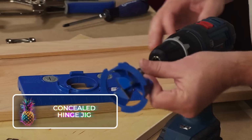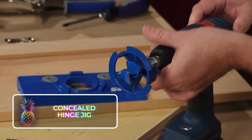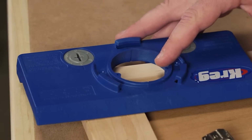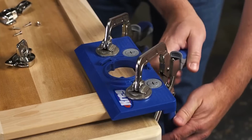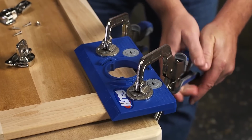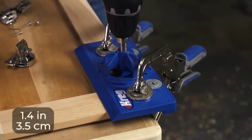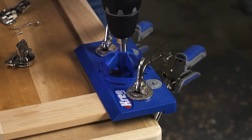Concealed Hinge Jig. In the world of hinges, there is only one tool you need, and it's the Concealed Hinge Jig. This inventive solution is accurate and fast, the perfect combination you need on the job site. The tool is compatible with concealed hinges of 1.4 inches or 3.5 centimeters in size, and its built-in drilling depth limiter ensures the best possible results.